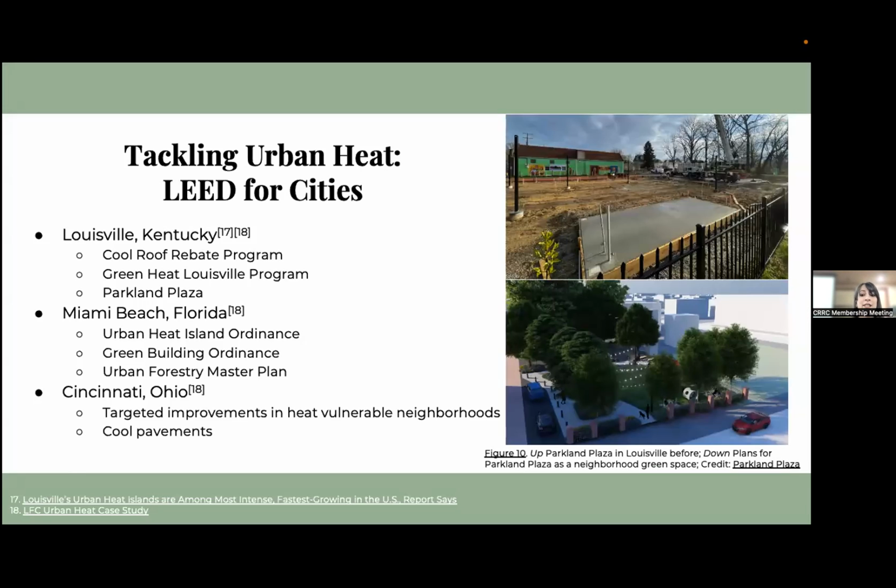Case studies undertaken by the LEED for Cities team to tackle urban heat island were focused on projects and campaigns in Louisville, Miami Beach, and Cincinnati. So let's talk about Louisville, Kentucky. Louisville was one of the first large cities to undertake such a large-scale study.